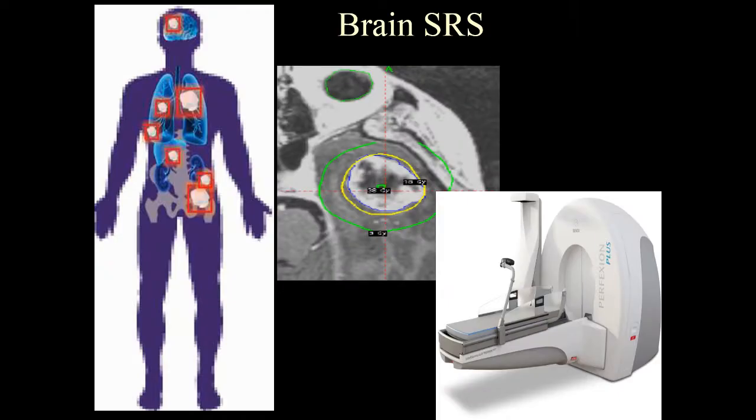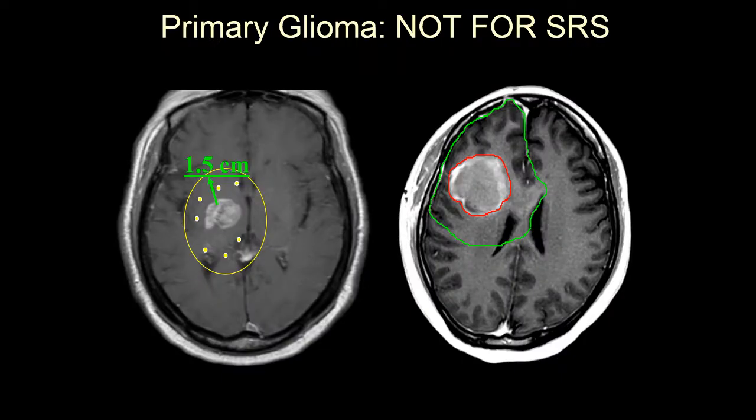Brain SRS is high-dose treatment of metastases from other sites in the body. And this has evolved over the last 30 years to the current state where we're using the Gamma Knife Icon system. One thing to note, this is not for gliomas. And this is a question that we're commonly asked, and that is not appropriate for this treatment modality. This is really designed for metastatic disease or for benign tumors which are easily localizable.